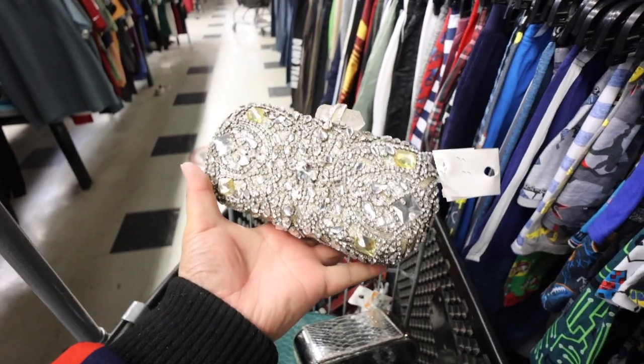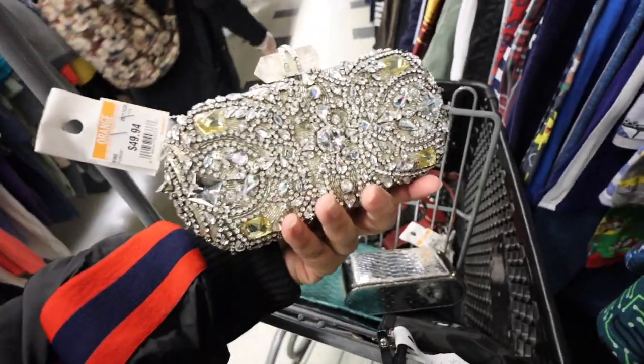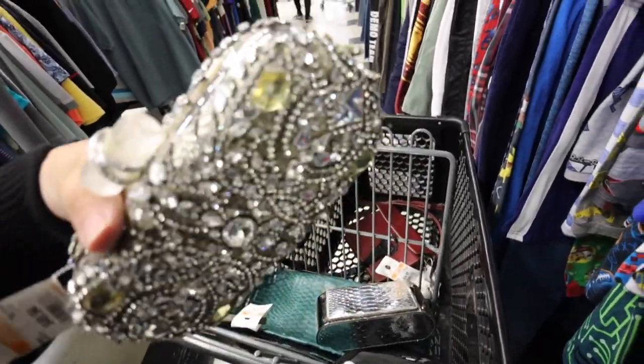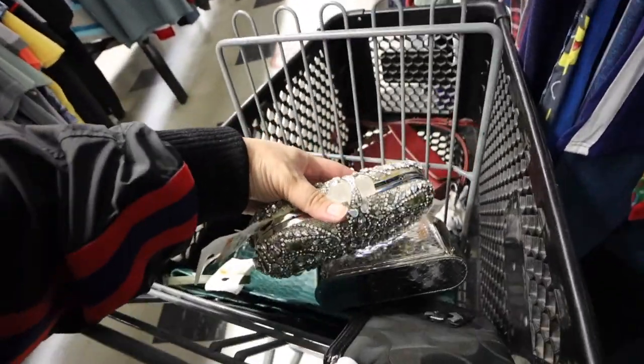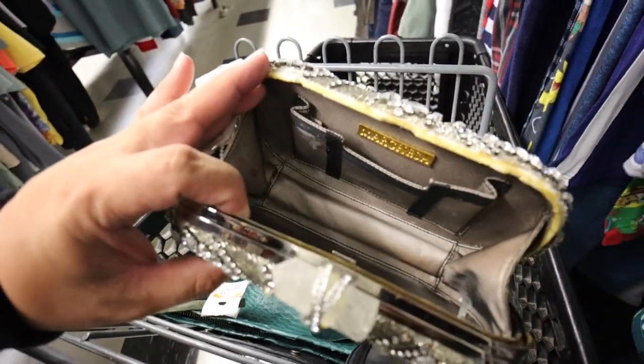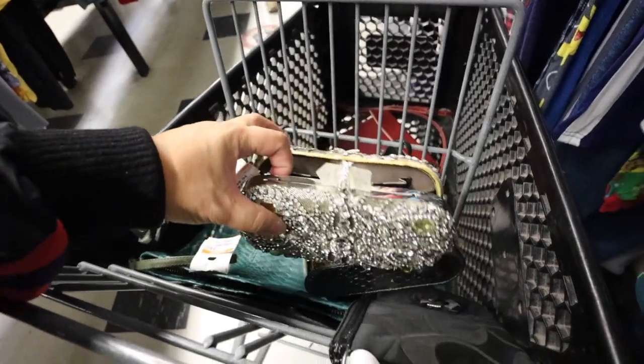Now this one is Marquesa. Like seriously, this is like a work of art. It is so stunning and beautiful. And I am obsessed. It even has like a quartz crystal thing on top of it. Marquesa. And this one is $50.